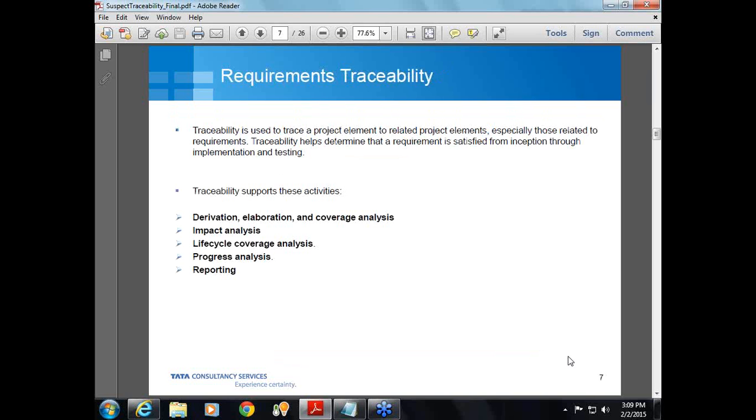Coming to requirement traceability. When do we say that a software project is successful? When the stakeholder requirements are met, we say that the software project was successful. But how can we ensure this? Basically by using traceability. Traceability, in a nutshell, shows the forward and backward relationship by linking the requirements with the design, implementation, test, and maintenance artifacts.